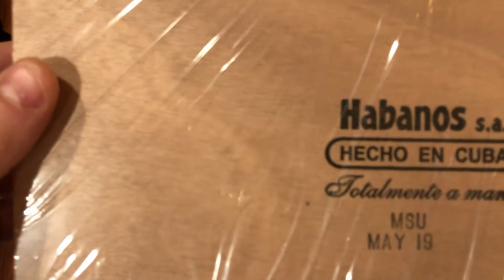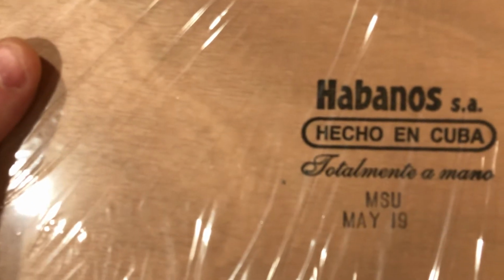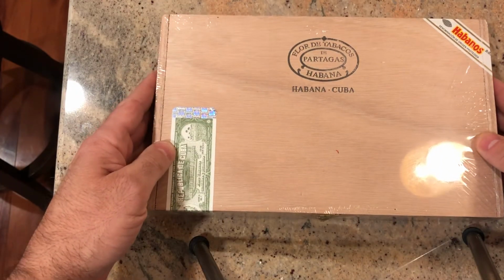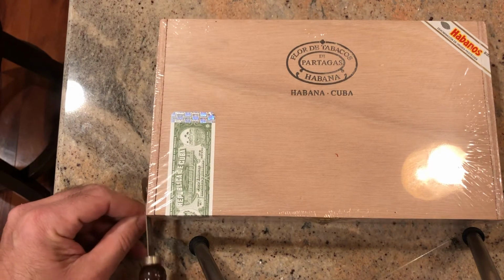So these will probably sit for a while before I start tapping into them. But if you can get a cigar almost a year after the box date, that's pretty decent. But these are, they're fast sellers. They move quickly. So let's go ahead and pop these open and see what they look like.